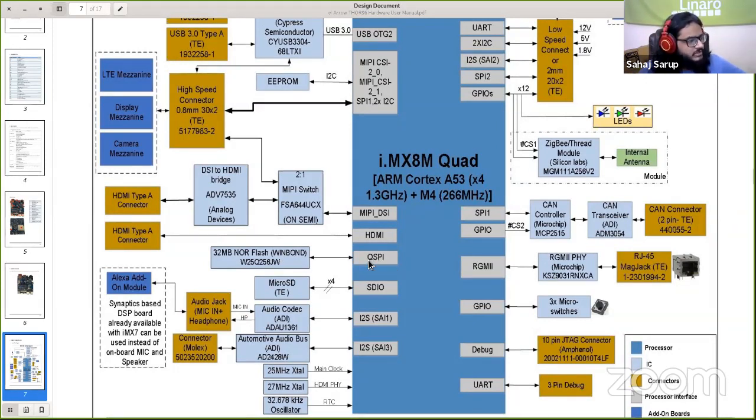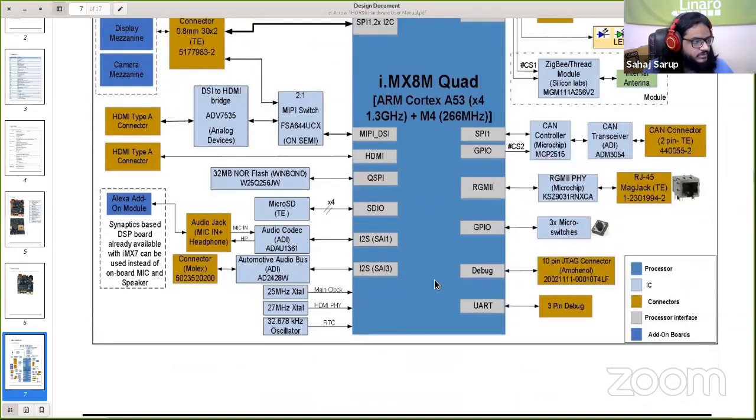Another SPI flash, so that's why I was confused. So there's an I2C EEPROM, not sure what it's doing there. And then there's a 32 megabyte NOR flash, which is a good size, and you can put U-boot and other stuff on it. I'm not sure if it's actually being used. I'll have to figure that one out. But it's there and it's there for anyone else to use.